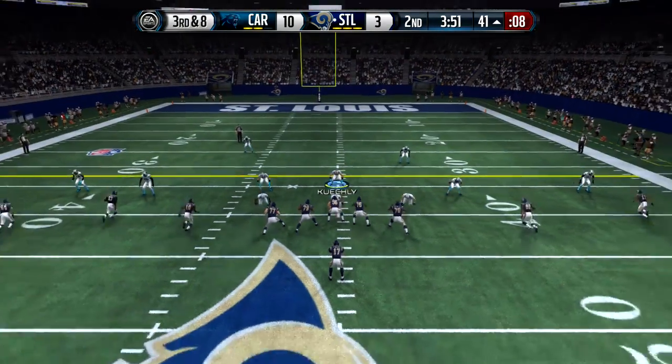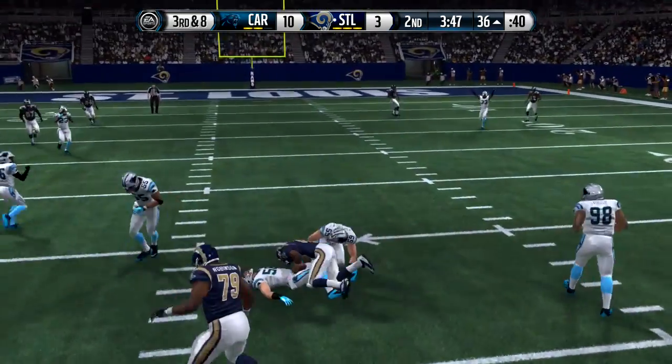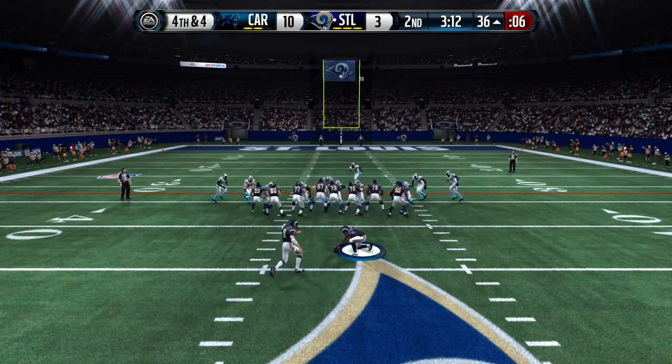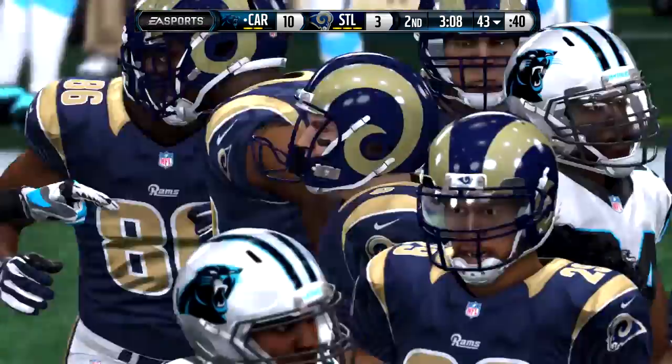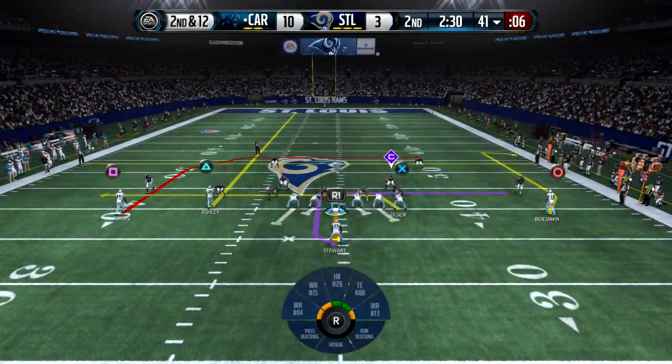Another 3rd and 8 for St. Louis. Panthers only rush 3. Keenum dumps it off, and this won't get the 1st down as the Rams get to the 36. After making a 45, it's a 53-yard try from Maramarosa, and this time he hooks it left. No good, and great field position for the Panthers.